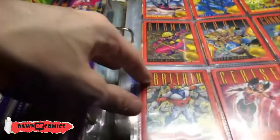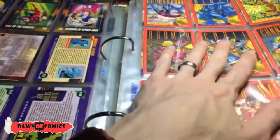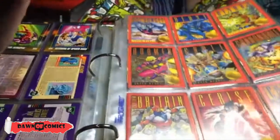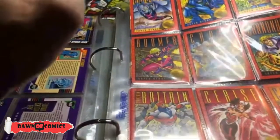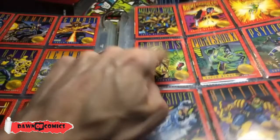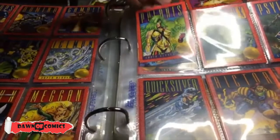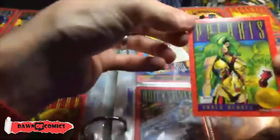And then, what's this? X-Men Series 2. Again, I don't think I have the entire set of these, but I really like the way they are. They're sort of like comic book cover style. I like these ones. There's that Polaris card that I got free with a comic, with a trade action figure. So we've got her again. So she's a double.